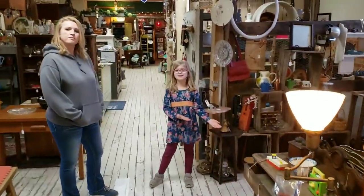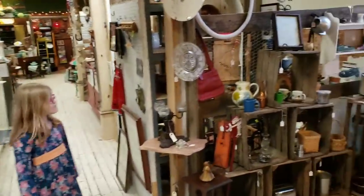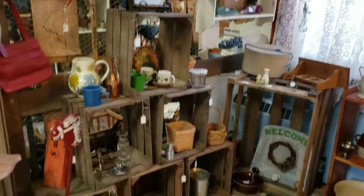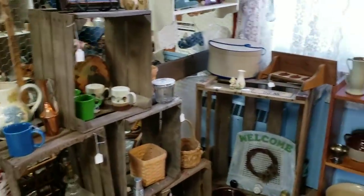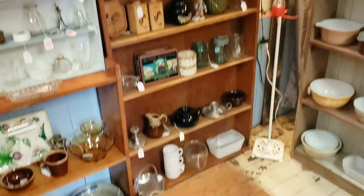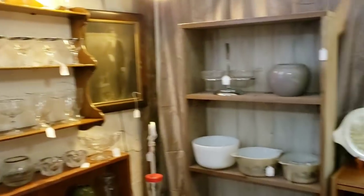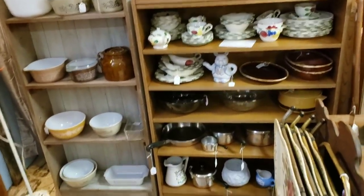This is booth 47. Booth 47, she's got a lot of different items also. She's got, again, Pyrex dishes, as you're going to see a lot of those in our store. Kitchenware, dishes. And some furniture.